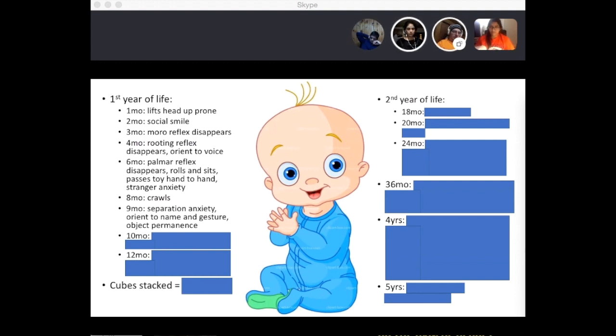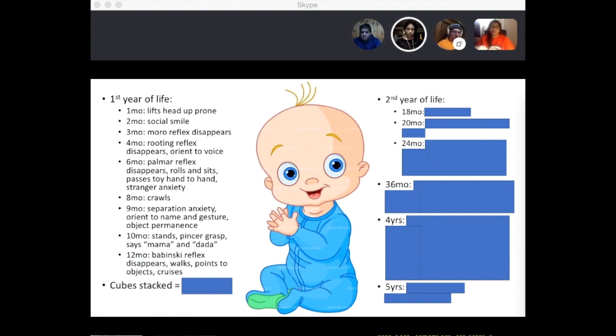Is it cruising? Fine motor? No. Standing. Standing, they have their pincer grasp, and they can say mama, dada, a few words, little syllables here and there. And then at 12 months, is the Babinski reflex disappearing? First steps? Yes. It's also when they walk. This is where the cruising comes in. And they can also point to objects.